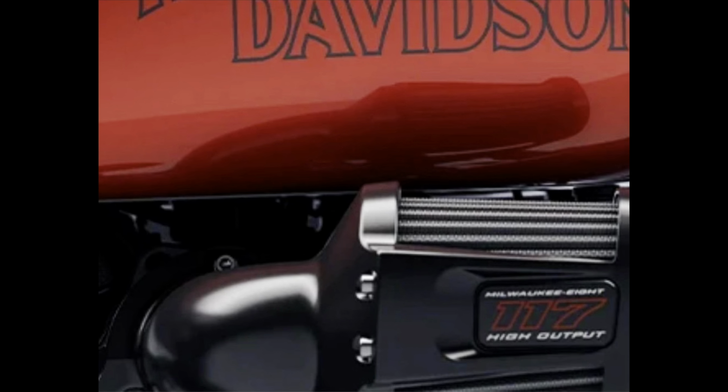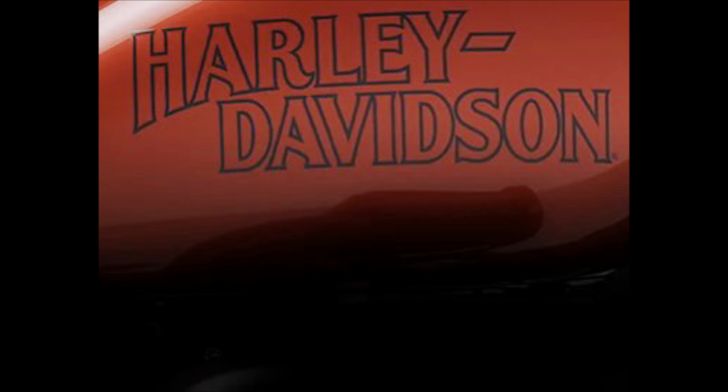So Harley kind of screwed up and let the cat out of the bag there a little bit when they did their 2025 carryover reveal, because if you went to their cruisers section, it showed a picture and it also showed a badging on the air cleaner saying it was a high output 117 engine, which they had not announced yet. So that was a big oopsie, and I'm sure somebody at Harley got their hands slapped for that one. And since then, of course, Harley has cropped that image more so you can no longer see the badging on the air cleaner. Okay, so what is a Milwaukee 8 high output engine?